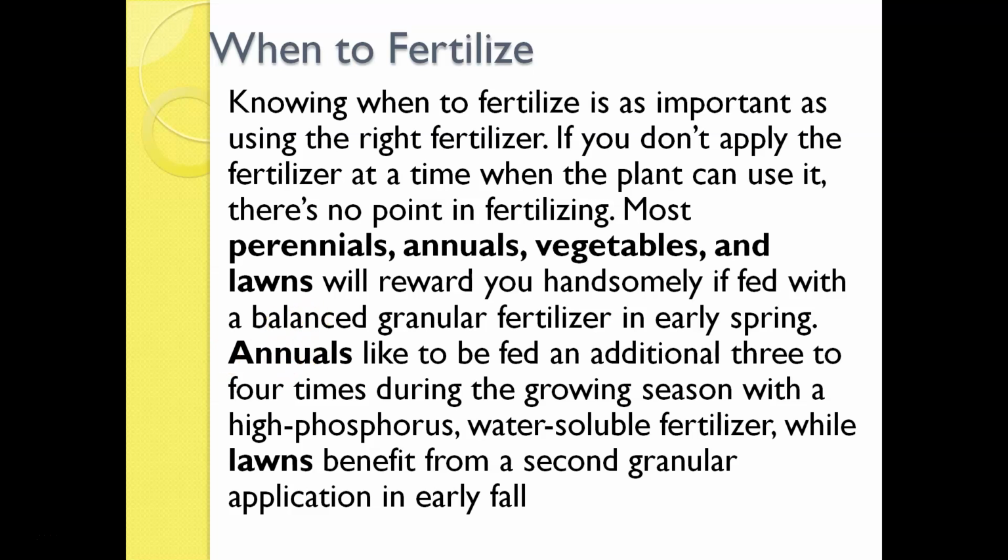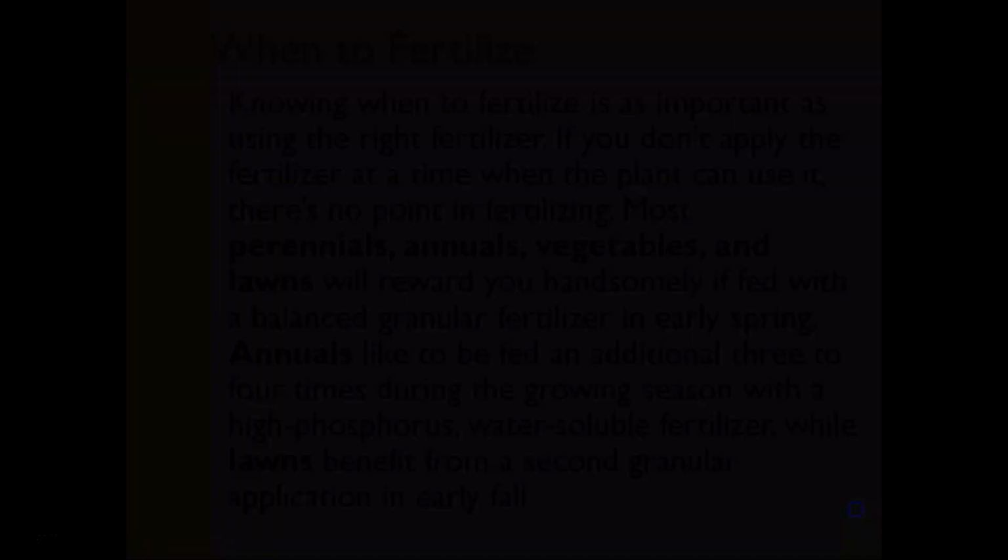The easiest way to do that is just use a water soluble fertilizer like Miracle Grow and apply it when you're watering. I would even consider applying that Miracle Grow every 3 weeks, maybe even according to the package directions. But just keep that fertilizer going from the time you plant the annuals all the way through until the first frost. Lawns also benefit by a water soluble fertilizer, and then you can use granular fertilizers certainly during the fall as well.